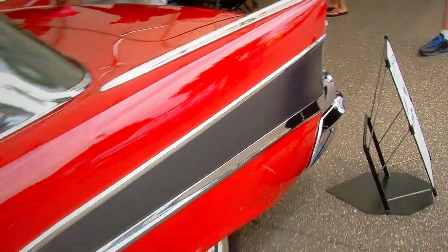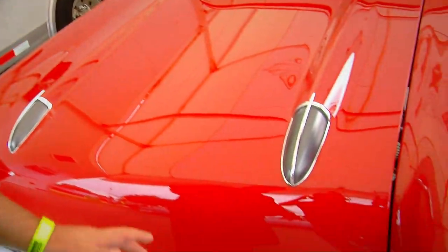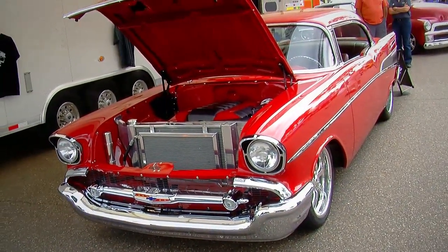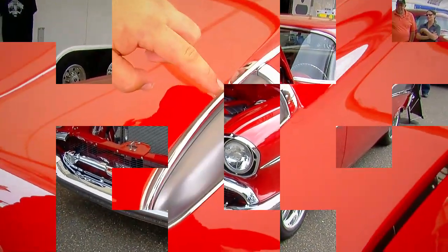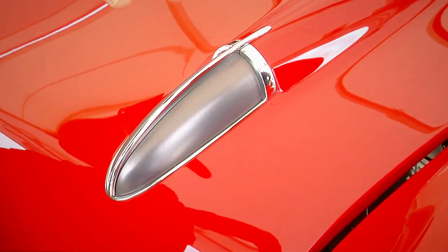So I know '57 Chevys have a lot of trim on it, but you've totally changed the trim. Tell me about especially the hood bullets. The factory ones come out and they're just kind of gaudy. We smoothed the front bumper, so we wanted something a little smoother up here. And this is actually sheet metal here, and then this is all 11 gauge, and it's actually 3 different pieces.